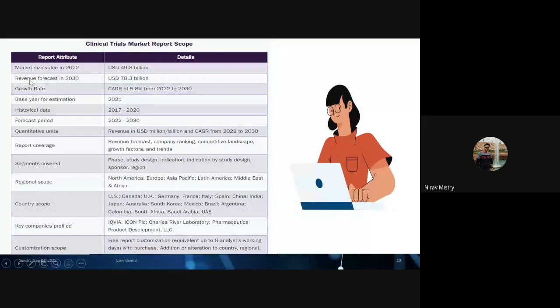Now the revenue forecast for 2030: the clinical SAS programming market will be around $78.3 billion. You can imagine the growth. And the compound annual growth rate is 5.8% from 2022 to 2030. So right now SAS programming is one of the fastest growing fields in clinical research. If you get an entry-level opportunity in one of the MNC companies, your career will be booming up to 2030. You can imagine this.